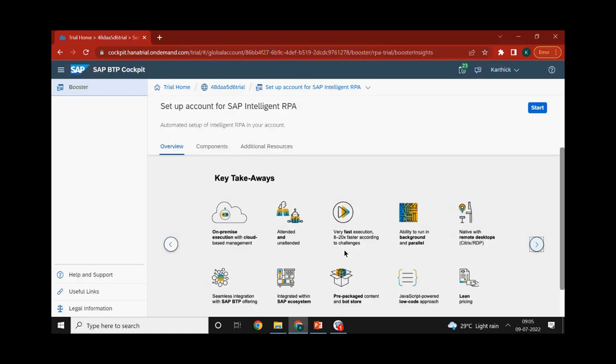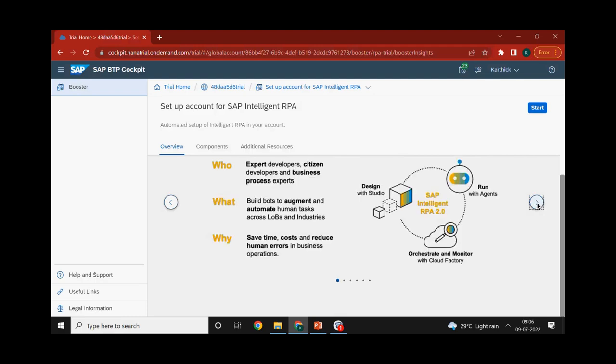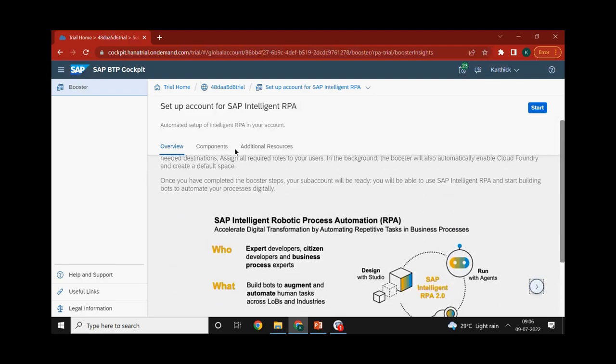Again, these are the key takeaways. I was talking about some sort of JavaScript based coding that might be required to handle more complex scenarios. And that's it, it will be very quick to develop also. So that's the overview about the SAP iRPA.